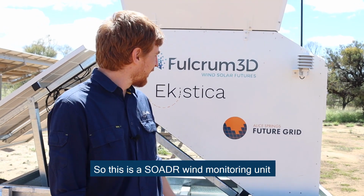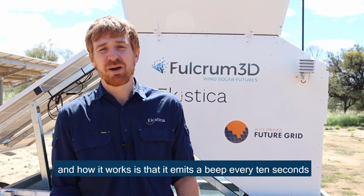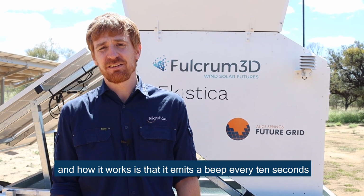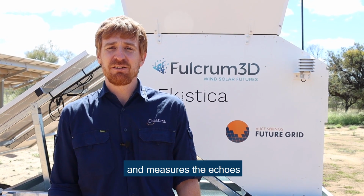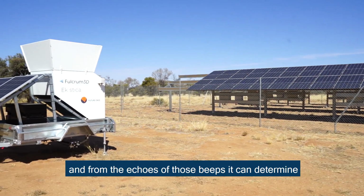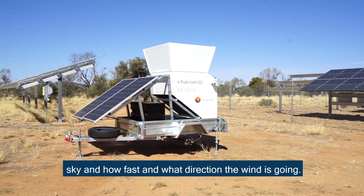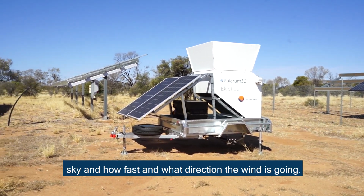The technology being used is SODAR. This is a SODAR wind monitoring unit, and how it works is that it emits a beep every 10 seconds or so and measures the echoes. From the echoes of those beeps it can determine what the air pressure is in a volume of the sky, and how fast and what direction the wind's going.